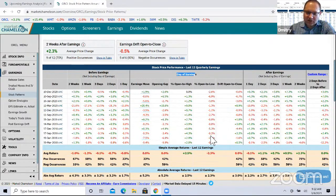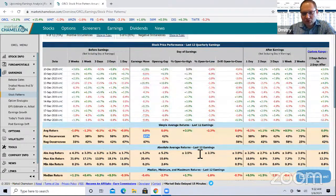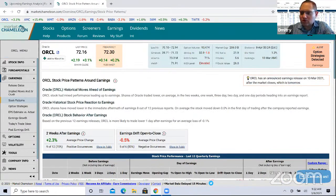Day of earnings, it looks like it opened lower 58% of the time, higher 42% of the time, but on average, it was a wash. And day of earnings, it looks like 67% of the time it closed lower, 33% higher. So that's just really quickly the price return distribution around earnings in Oracle. AMC. Excellent.